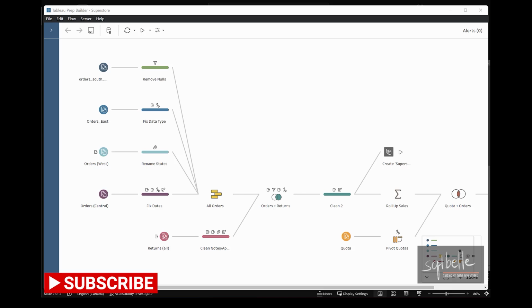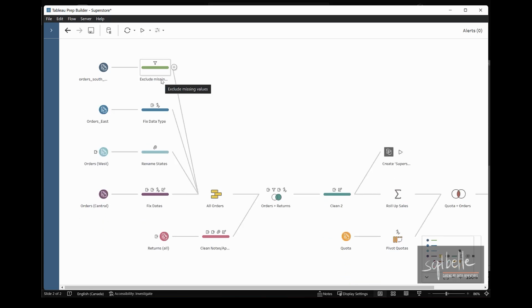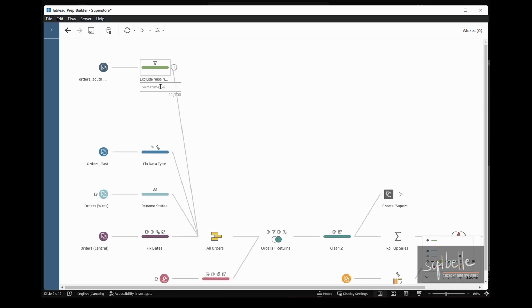There are also a lot of features that are baked into the product that allow us to enhance this documentation. For example, we can change the name of the steps. We can also add descriptions. We can also create standard colors for steps for easy visual recognition. For example, if it's all the cleaning steps right after the input step, we can select all of these and we can change the color.